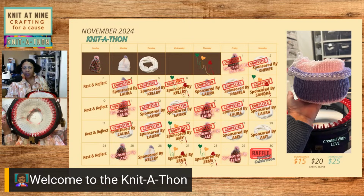On the last day, next Saturday, we're actually going to do a raffle. So it's not going to be live knitting the way it has been, but it's going to be a finale, so to speak, of all the things that we've done, along with a raffle.